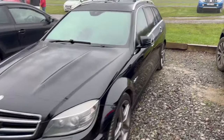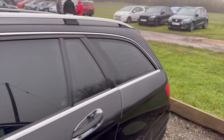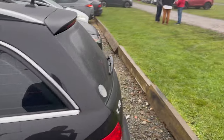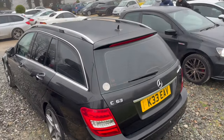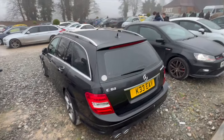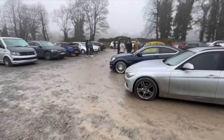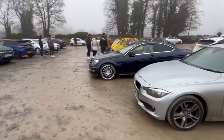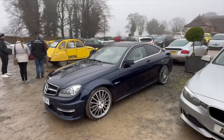Also spotted this C63 W204 Estate. This happens to be an early update pre-facelift car. These are 6.2 V8 with 450 horsepower. Yeah, I really like these. One of the last of the proper naturally aspirated C63s of their time. I've also got another one over here actually. This is a facelift, still the same power, standard variant, 6.2 again.